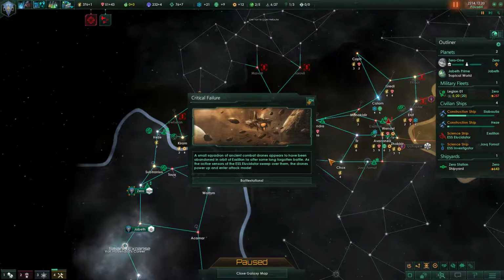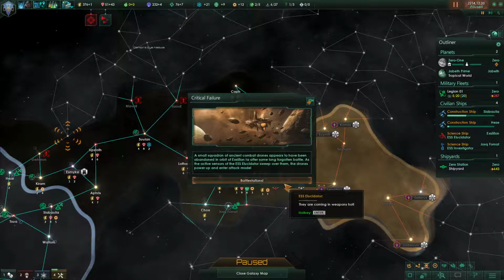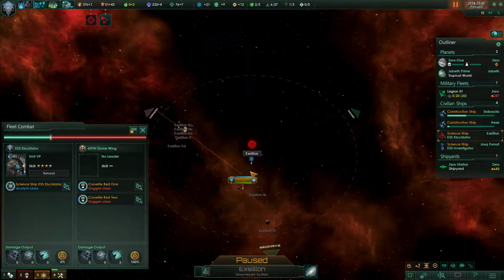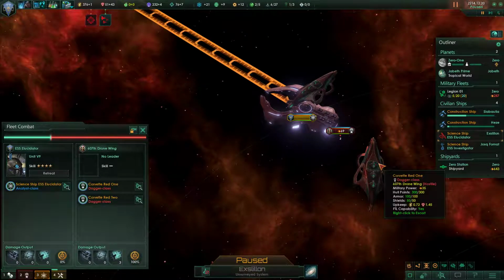Critical failure. A small squadron of ancient combat drones appears to have been abandoned in orbit of Exilion 1A after some long-forgotten battle. As the active sensors of the ESS Elucidator sweep over them, the drones power up and enter attack mode. This is the second time the ESS Elucidator has critically failed at 10%.